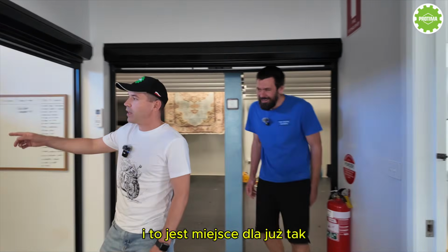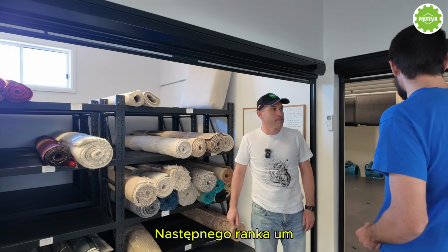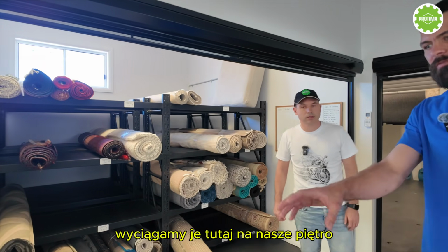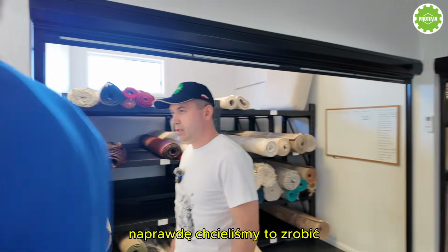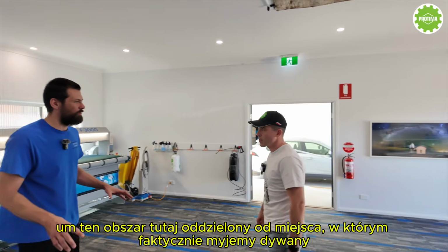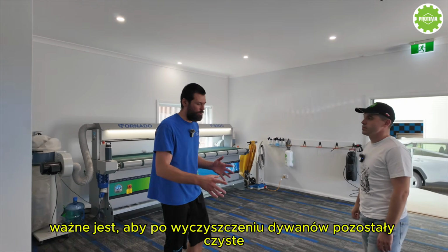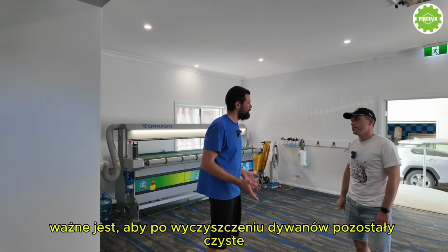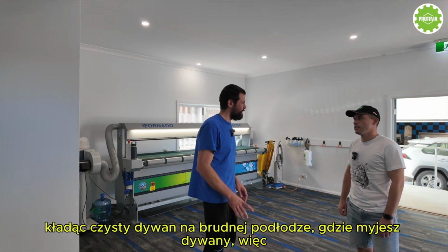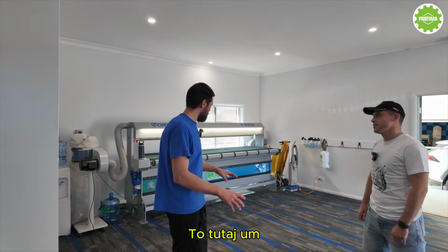Yeah, and this is the place for the already cleaned ones to pick up. The next morning or whenever we're finishing these off, we bring them out onto our floor here. Again, we really wanted to make this area separate to where we're actually washing the rugs, because it's important that once the rug's clean, it actually stays clean as well. It's just not a good look putting a clean rug on a dirty floor where you're washing the rugs. Of course.